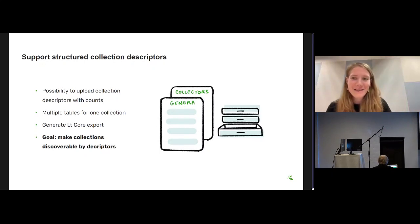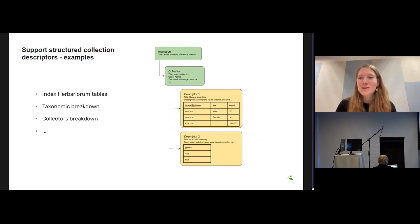Next slide, please. Yes, so those are other examples of how it could look. We have, for example, indexed herbarium tables that could be put as collection descriptor tables for collections. We could have a collectors breakdown.